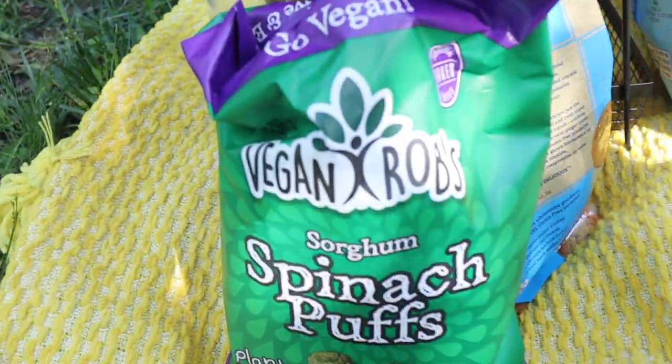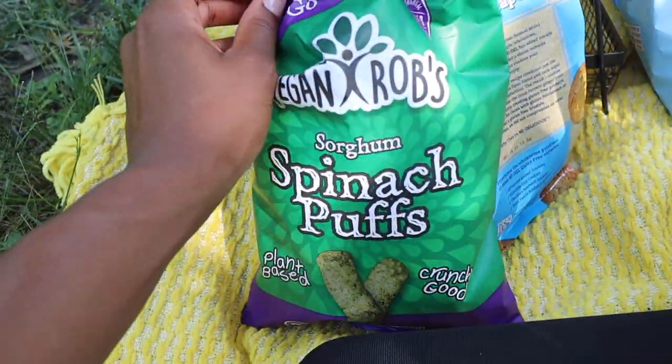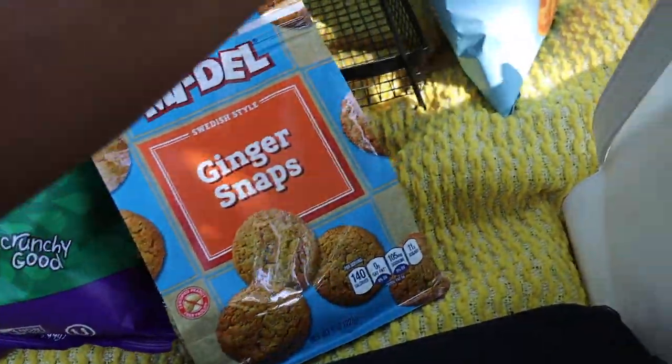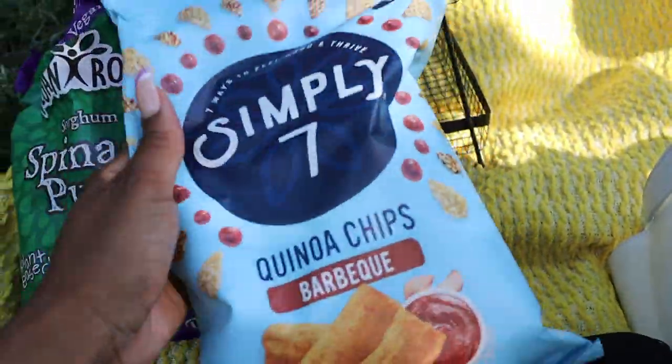Right. But these are the snacks that I brought. Hopefully y'all can hear me. My spinach puffs. These gluten-free ginger snacks. And my quinoa chips, of course.